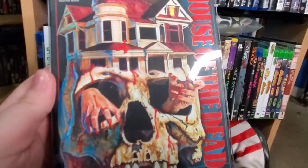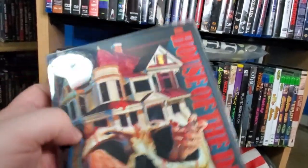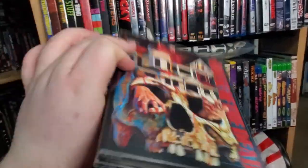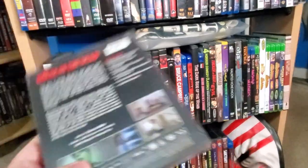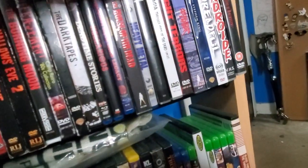This is a nice Vinegar Syndrome release, and I'm happy. It's another one of those releases where it's of a relatively obscure movie, so the slipcover didn't go out of print, didn't disappear super fast. This one's limited to 1,500 for the slipcover, and I managed to grab it 2 years after it dropped, because nobody was buying it. So I actually got lucky on that one as well.